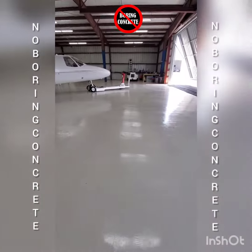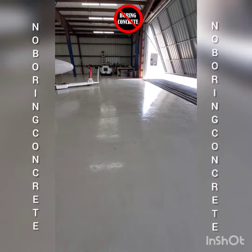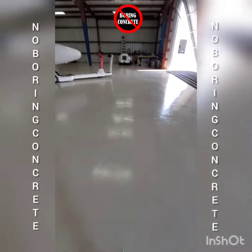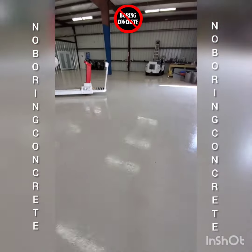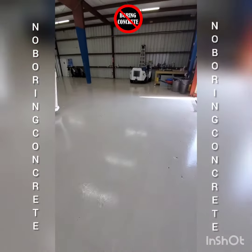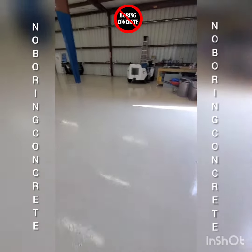So it can withstand parking cars coming in and out, turning tires, hot tires, all that stuff. But just know, if you let the tire sit for a long time, you're going to have issues without a doubt. So just kind of plan for that, be smart about it, protect your investment.